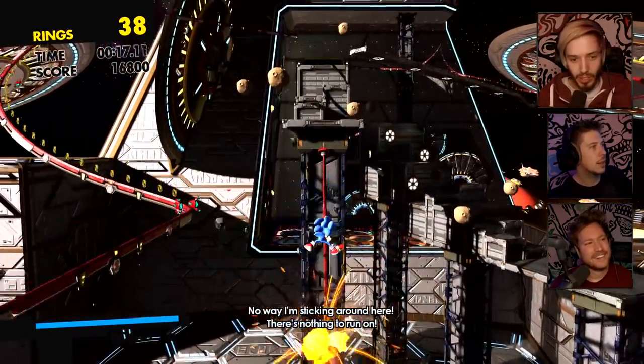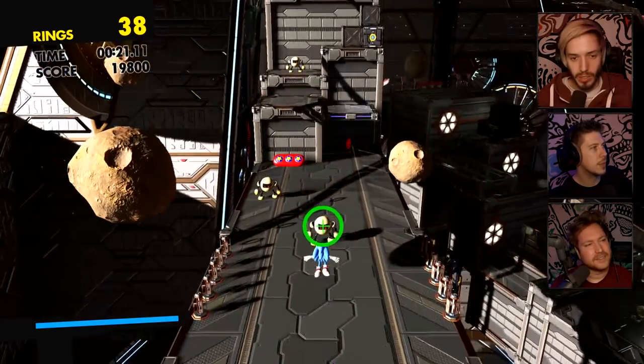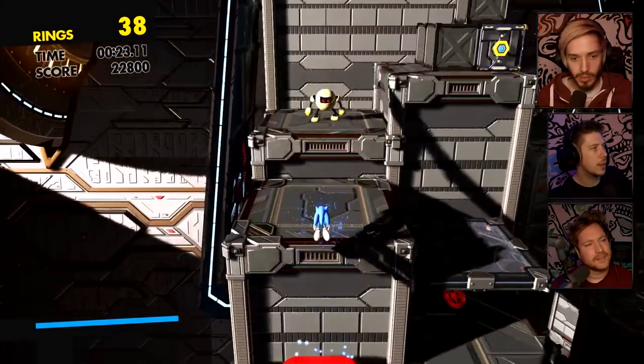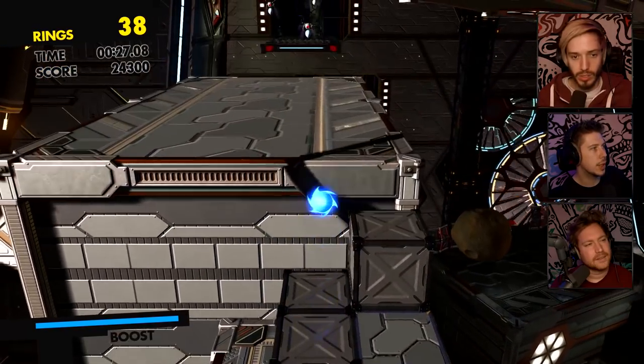So, when you see these lock-ons, you tap X, okay? Yeah. And it'll do that. I'm teaching the game as we go. That's good. So, instead of hitting their heads, you do the lock-on. Okay.